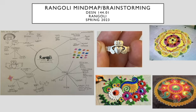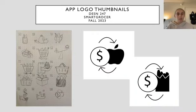But when we sized it down, it didn't end up working. You couldn't see any of the detail, basically you couldn't see it at all. So we had to regroup and come up with a new plan.